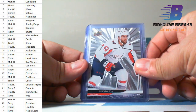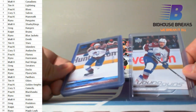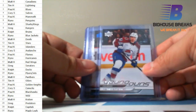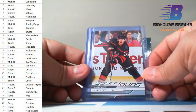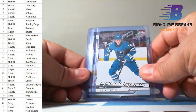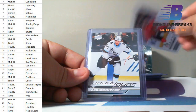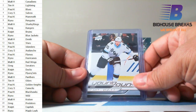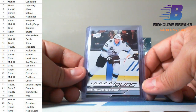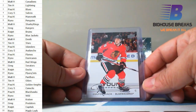Capitals is Tom Wilson. That goes to Ralph on the Outburst. Kovalenko, Young Gun, and Jonathan Drouin Deluxe out of 250. Those are going to Corey. Corey has the Avalanche there. Rhino also, Vasily Ponomarev. That is a nice Young Gun. Ethan Cardwell for the Sharks. That goes to Matt, who had the other double spot. Nolan Allen, little Blackhawks action for Paul K. Mammoth. That was also Paul. Maximilian Zuber. Good old Maximilian there for Paul. And then our last one from our free blaster, Colton Dach. That also goes to Paul.